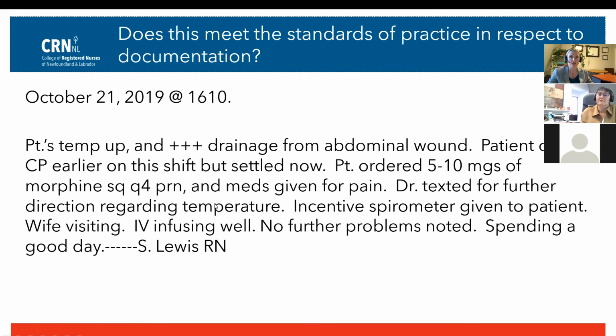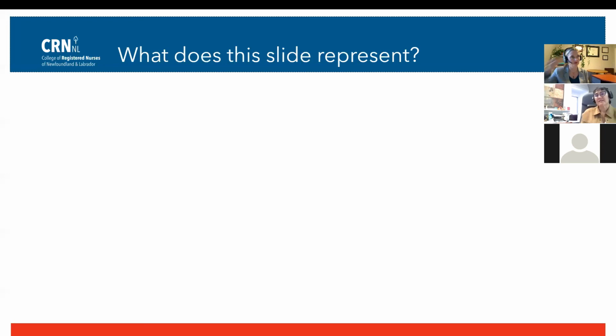So then maybe after the chest pain, the registered nurse or nurse practitioner noticed drainage from the abdominal wound. What type of drainage? What did you do about the drainage? Did you take a swab? Did you change the dressing? And then they noticed the patient's temperature was up, and they called the doctor for further direction regarding the temperature. Then what did you do? So that's just to go back and show the importance of being chronological and contemporaneous. And Peggy, also for accuracy in that one, it said there was a range, 5 to 10. Well, exactly how many milligrams did you administer to the client, and what was the response?